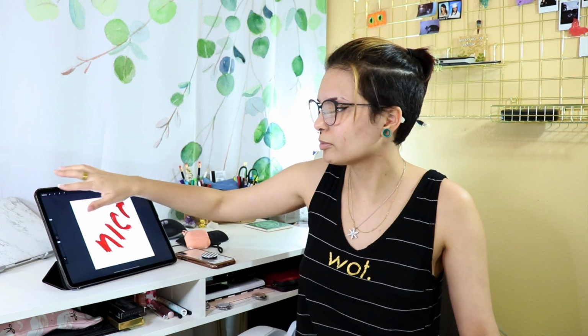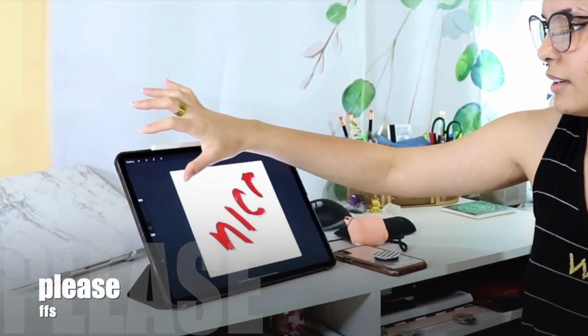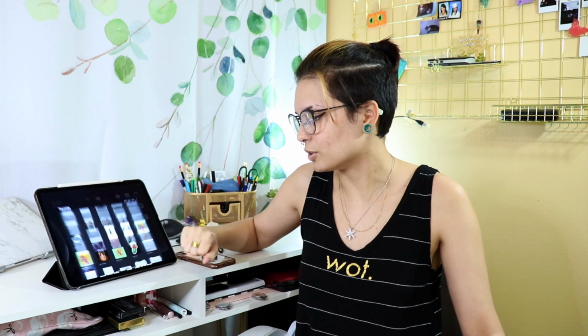Another thing that I find not awful but relatively annoying about Procreate is that in the gallery, if you're trying to swipe to the home screen, it will first swipe up through all of your images and then swipe to the home screen. And then when you open it back up, it is far down in your images. Yeah, it is a bit annoying.